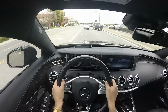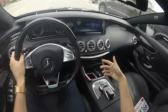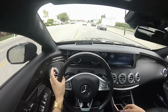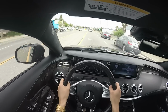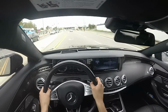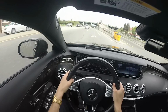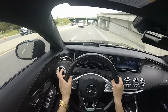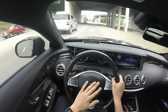So let's see if we can get some space to clear. Here it sounds pretty good. It's definitely got a burble to it. If I had this car, I'd probably put an exhaust on it. I don't know if there's a sportier sport mode, because this is just manual, but it's recommending I shift to fourth. So that's what I'm going to do, but we're going to give it a little bit more gas. Third, second. And it's definitely got pickup. I mean, that's what you'd expect with a twin turbo V8 from the AMG line.